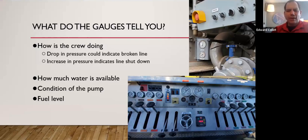These are things we need to make sure we're checking when we're operating. We can have all the water in the world, but if we run out of diesel and the truck stops, it doesn't do us much good. If we don't have the ability to run the pump, no matter how much water we have, it doesn't really make a difference.